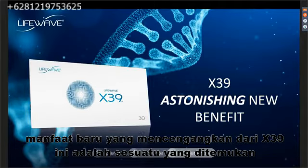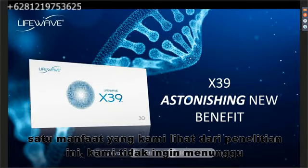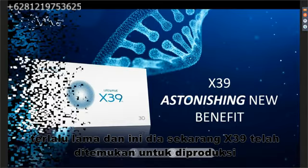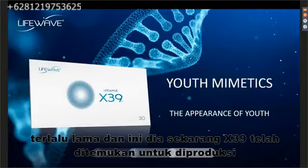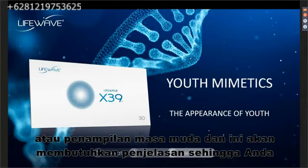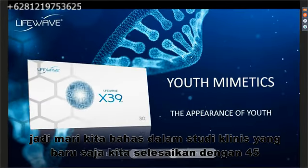This is something that was uncovered at the completion of one of our clinical studies. And we're going to reveal this one benefit that we saw come out of the study. We didn't want to wait because it was too exciting, and here it is now. The X39 has been discovered to produce something that we are going to call youth mimetics, or the appearance of youth. And this is going to require some explanation so you can understand the impact of this, and the impact of it is absolutely massive. So let's get into it.